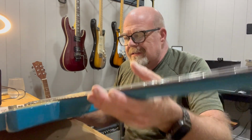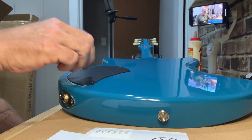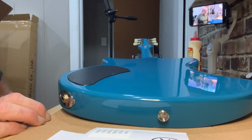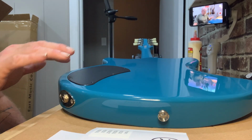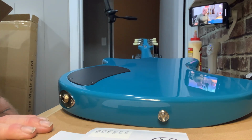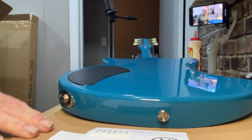I wasn't real crazy about these pots. It's got a tiny pot, like a mini pot on the volume, and then it's got a mini pot with a push-pull on the tone, and something weird going on with the wiring. That's that proprietary circuit that they've got in there. I'm assuming I could pull them out and replace them with some better pots. I'll wait and see if I have any trouble with them before I do that.